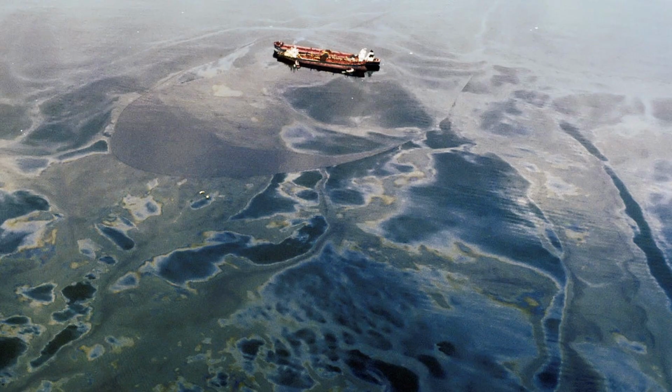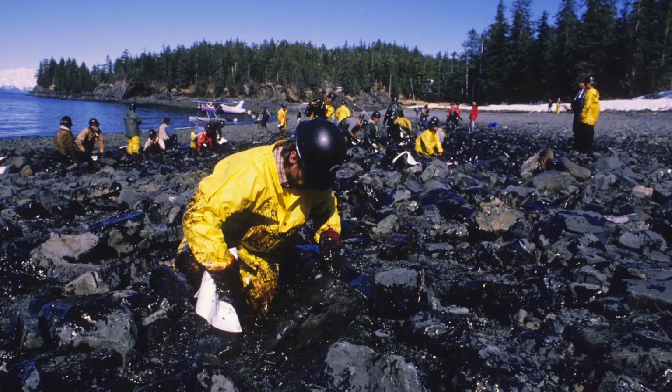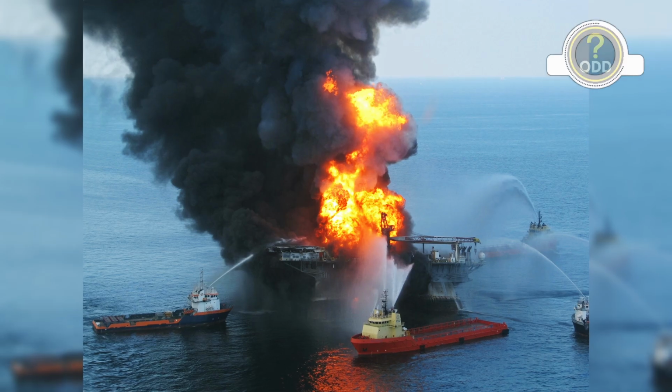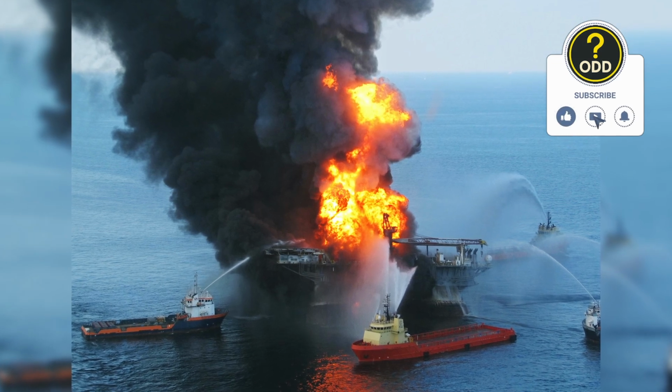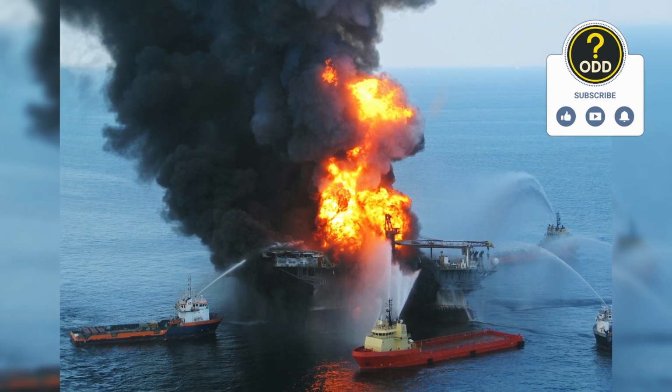Pseudomonas first gained scientific attention in the 1970s, when genetically engineered strains like P. putida were shown to break down oil compounds. A breakthrough later spotlighted during major spills like Exxon Valdez in 1989 and Deepwater Horizon in 2010. That same enzymatic machinery turns out to be useful against plastics too.